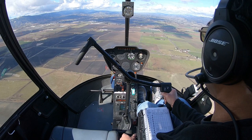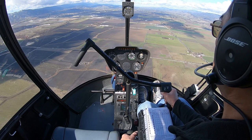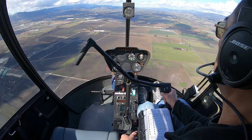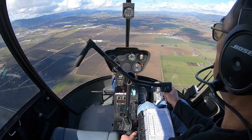San Martin traffic, S-5-0975, turning final, right-hand 32, San Martin. San Martin traffic, 924 Mike Tango, on right downwind 32, San Martin. Traffic, left to 5A, Bravo, right base, 2-9 for the option.